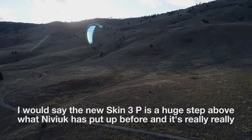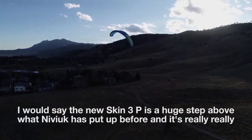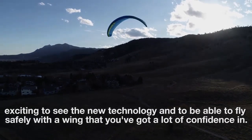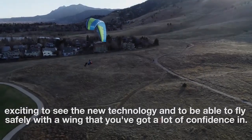I would say the new Skin 3P is a huge step above what Niviuk has put out before, and it's really, really exciting to see the new technology and to be able to fly safely with a wing that you have a lot of confidence in.